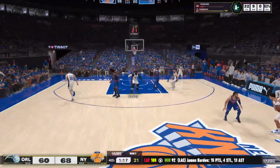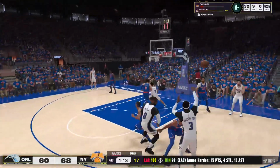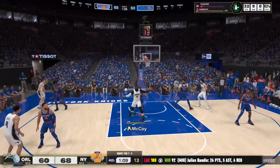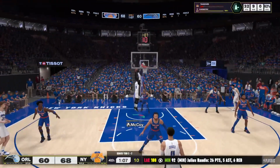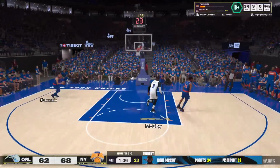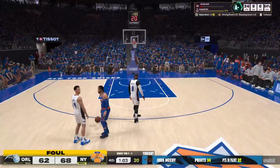1:20 left to play in the final quarter. Caldwell-Pope on the wing. Pass to Suggs. Down low. Here's McCoy. He dents the rim with a two-handed slam. Wow. Well, as soon as you recognize the size mismatch, you have to attack.